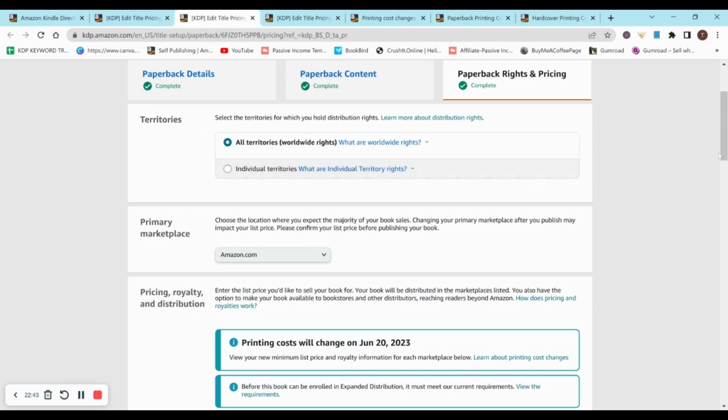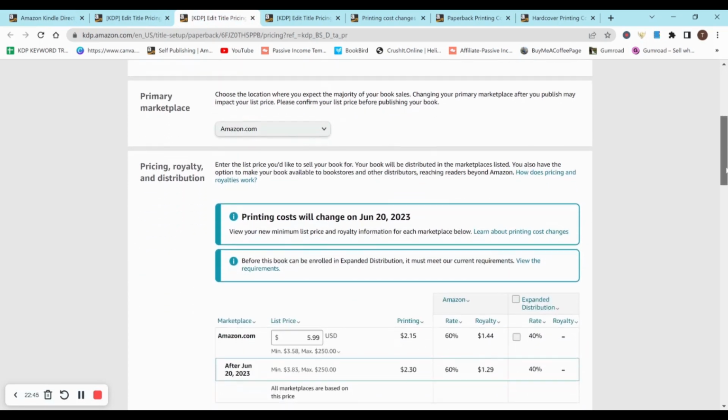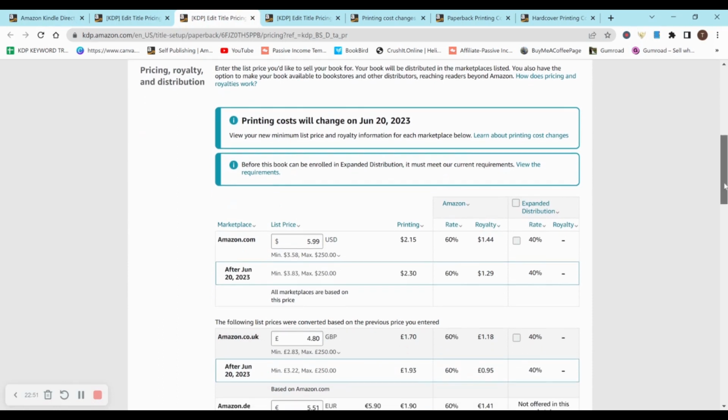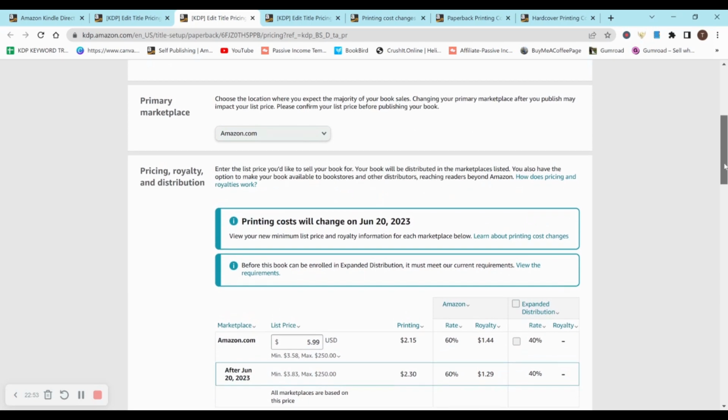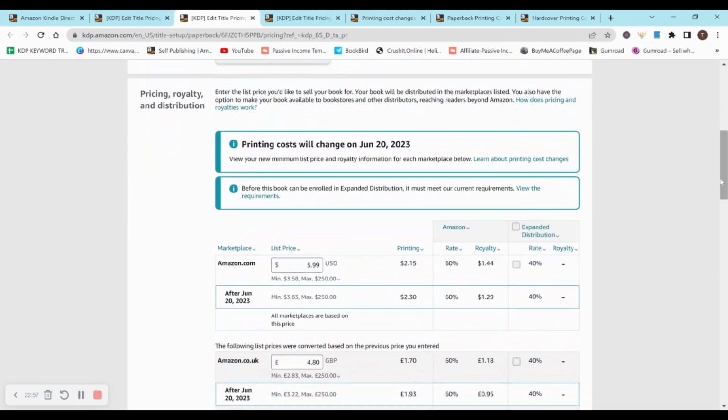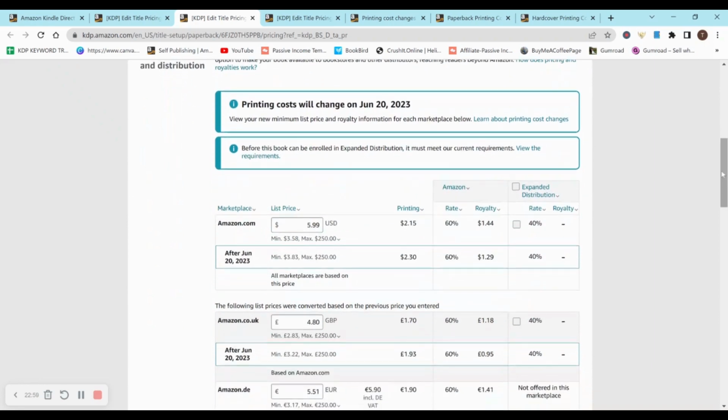I have my personal book open on the paperback and hardcover, as well as a scrapbook paper, to show the differences. So my personal book, I believe, is a 6x9 book. It may be a 5x8, but I'm thinking it's a 6x9. Either way, the pricing would be the same, as that's below the large trim sizes. And my current pricing is $5.99 for the paperback with a royalty of $1.44.